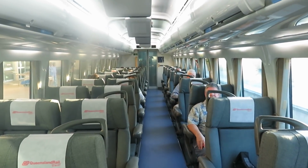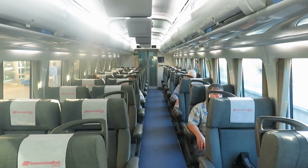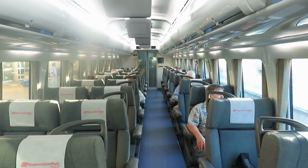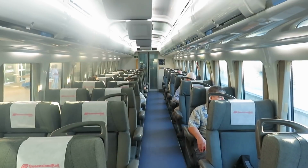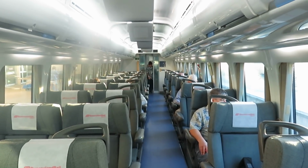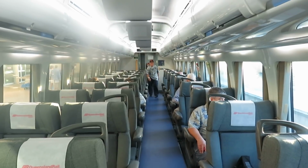This is Car A, business class, which we'll be travelling in down to Brisbane. 2-in-1 seating. For my overseas friends, this is 3'6" gauge and 25,000 volt AC overhead power, EMU.